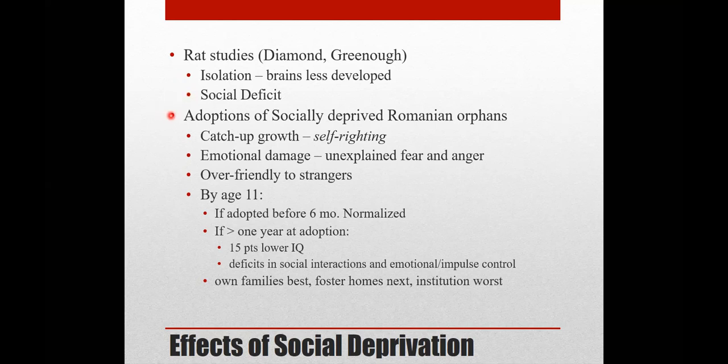Now, this obviously is not the kind of experiment that you can do with humans, but we can observe where, sad to say, something like this has occurred to some children. This occurred back when communism came down in Eastern Europe. In Romania, they found some orphanages run by the communists where children were kept. And these children were victims of severe social deprivation.